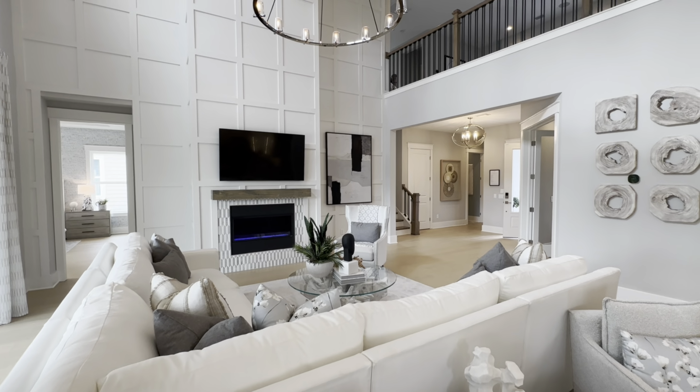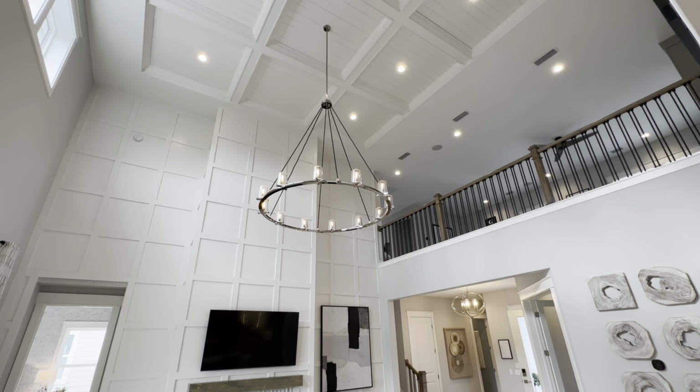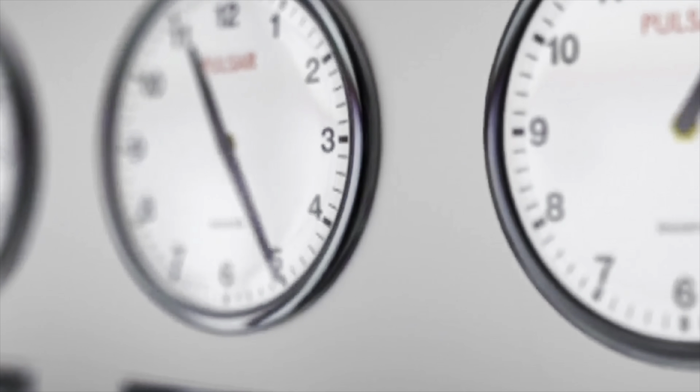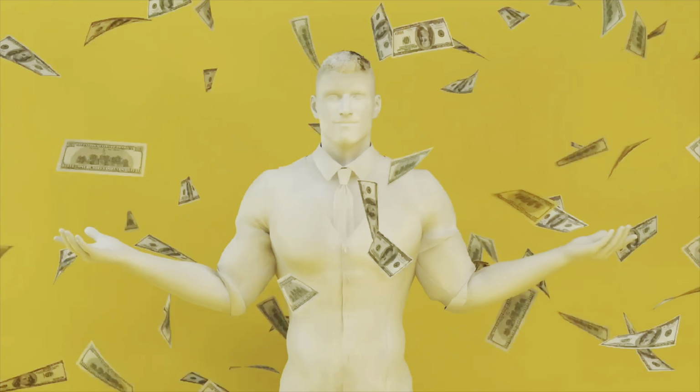Walked into a model home and absolutely fell in love with the finishes, the decor, and just swore that you needed to build a home identical, if not similar, to what you saw in the model? Well, it happens all the time, and the builders know that.